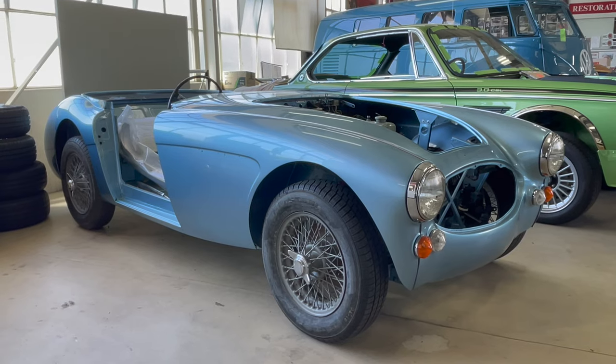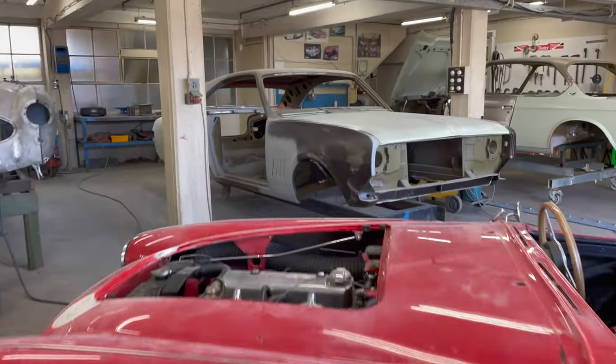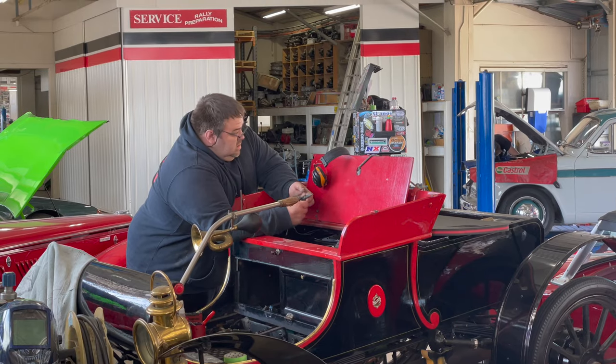I'm not sure if it's come across, but I'm absolutely blown away by the quality of the paintwork at this place, let alone all the other work they do.